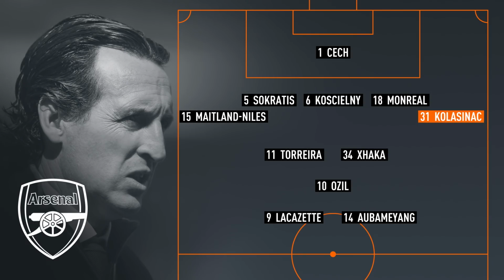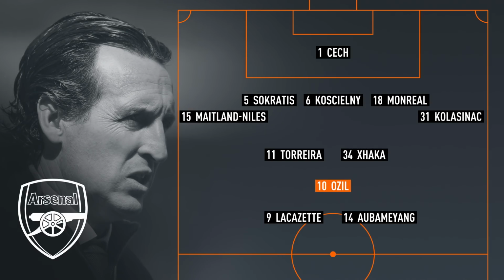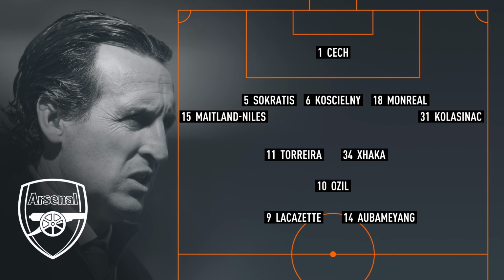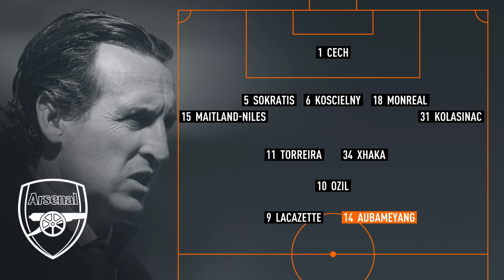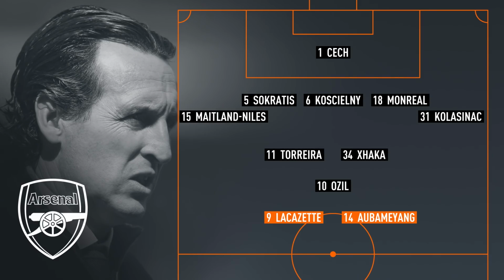Wing-backs Shea Kolasinac and Ainsley Maitland-Niles dropped alongside the back three, with Mesut Ozil staying close to the Blues' playmaker Jorginho. The front two, Pierre-Emerick Aubameyang and Alexandre Lacazette, attempted to block the passing lines from the Chelsea centre-backs into full-backs Cesar Azpilicueta and Emerson.